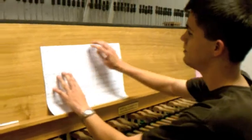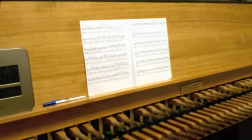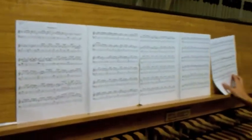By Matthias Van den Gheyn, who was a Baroque era composer for the Carillon, preludes. He wrote 11 preludes, I think. And they're a staple of the Carillon repertoire.